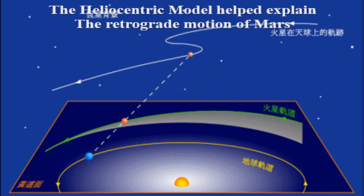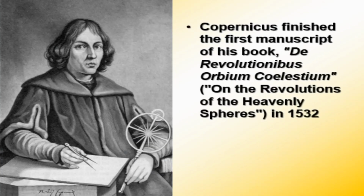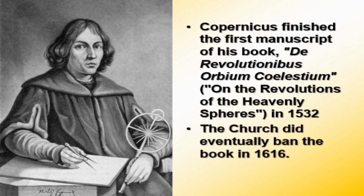Okay? Alright, and Nicolas Copernicus came up with his book entitled On the Revolutions of the Heavenly Spheres. And by eliminating the use of epicycles in his model and contradicting Claudius Ptolemy, the church did eventually ban the book in 1616.